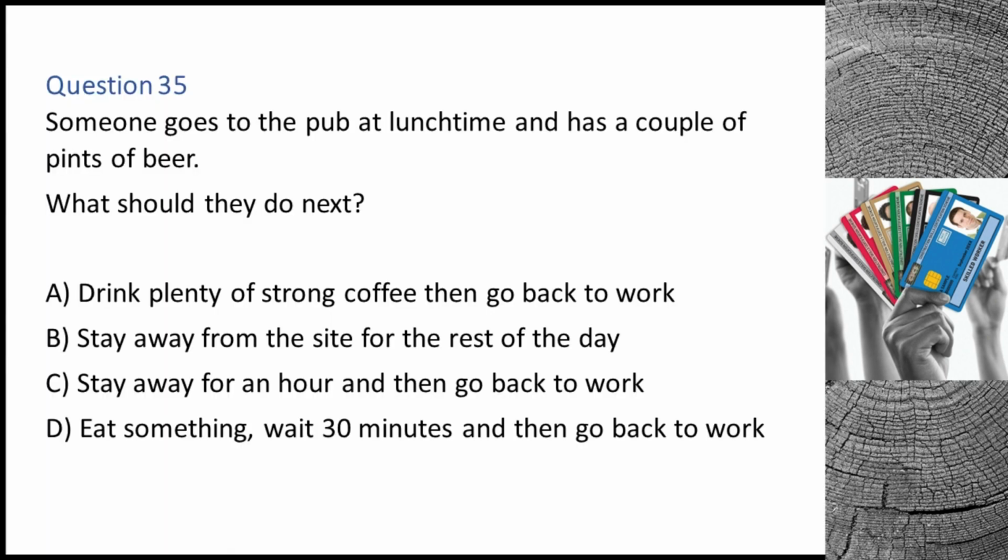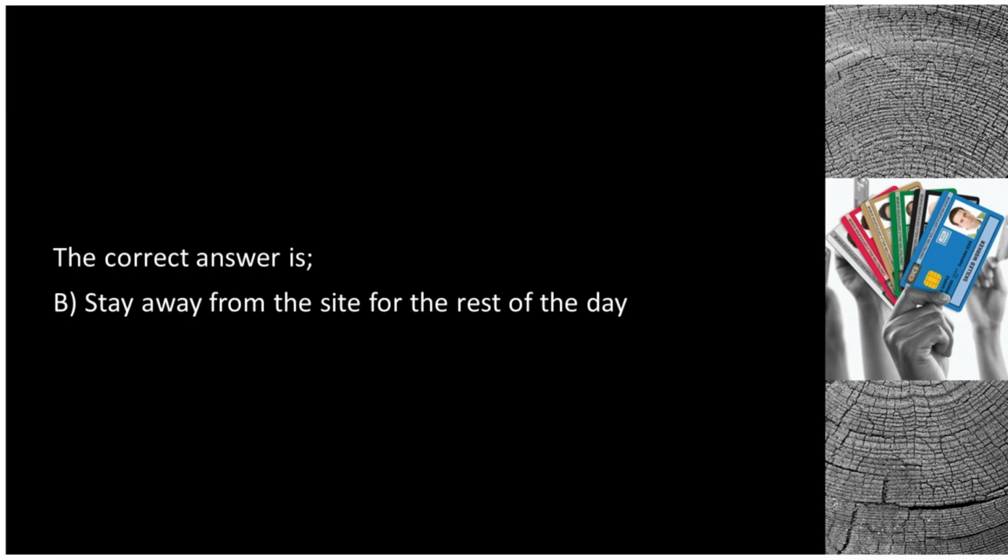Question 35. Someone goes to the pub at lunchtime and has a couple of pints of beer. What should they do next? A. Drink plenty of strong coffee, then go back to work. B. Stay away from the site for the rest of the day. C. Stay away for an hour and then go back to work. D. Eat something. Wait 30 minutes and then go back to work. The correct answer is B. Stay away from the site for the rest of the day.